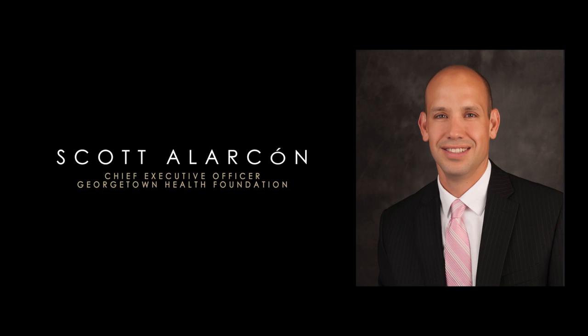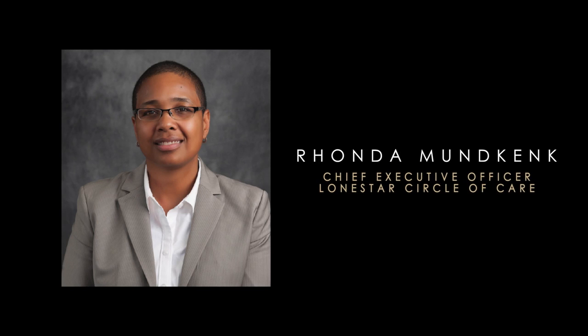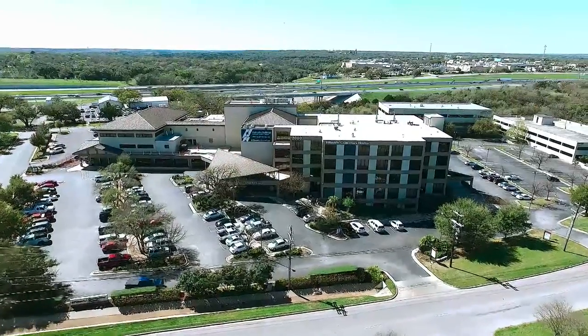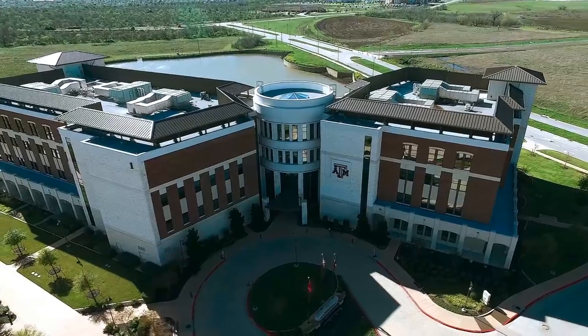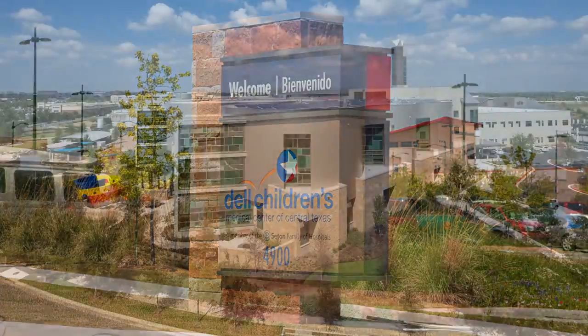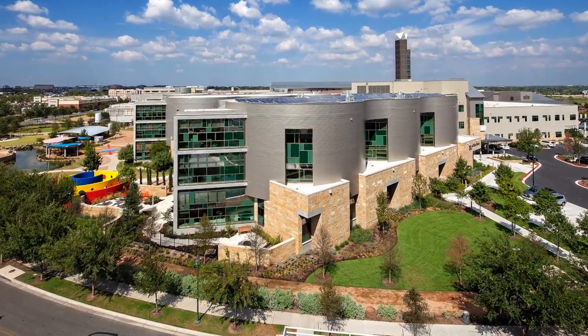At the dawn of the 21st century, new leaders in healthcare emerge in Georgetown. Rapid population growth in Williamson County triggered a boom in the medical and hospital industry in Central Texas. In 2007, Dell Children's Hospital became the first dedicated hospital for children in this area.